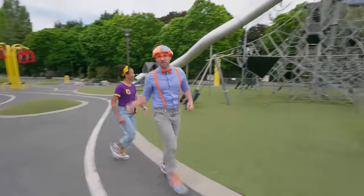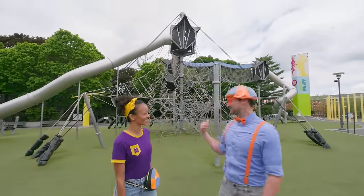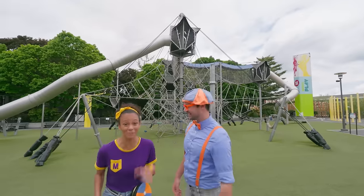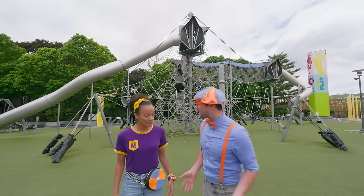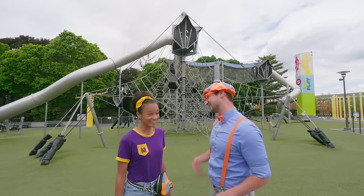Whoa, Meekah, check it out. Oh, that looks like so much fun. Wow. This is a jungle gym, and it looks like it's made out of rope. Yeah, and you can climb up the rope, which is so cool. Wait a second. Why don't we climb up higher than where we're at right now? Yeah, and things will look differently up high. That sounds like fun. Let's go.